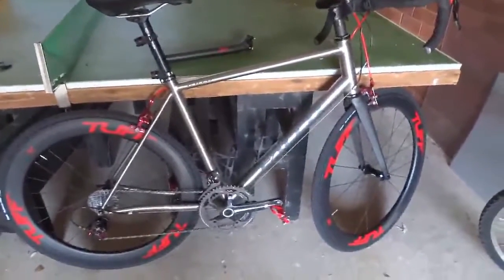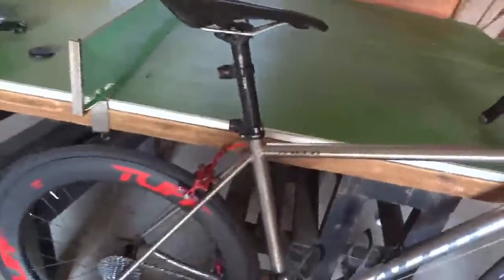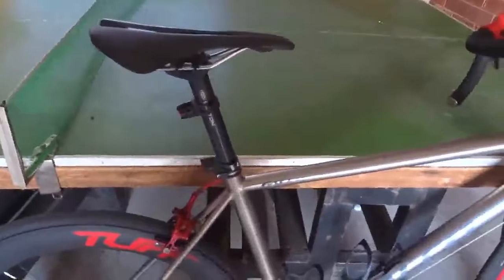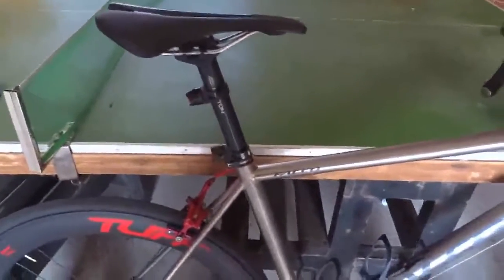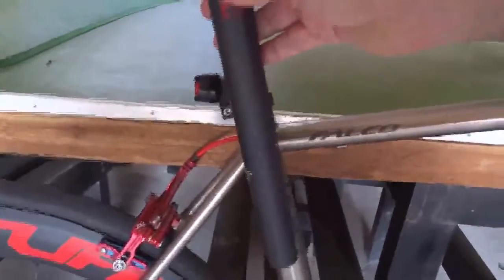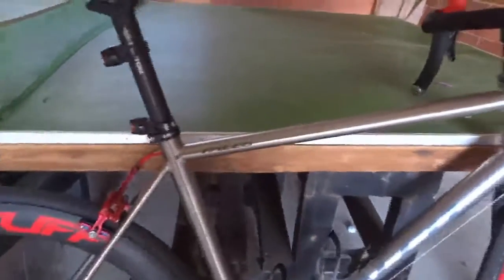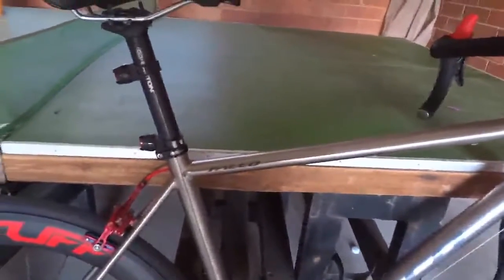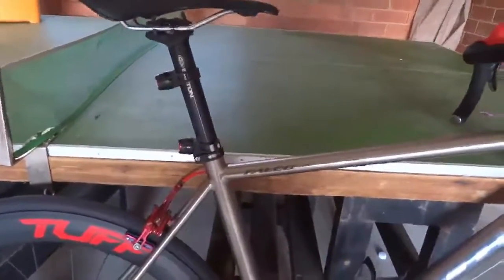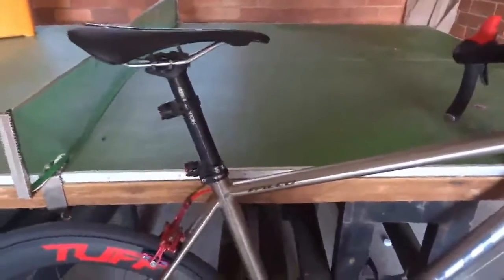So I'm going to be fitting a new carbon fibre seat post today, because I've got an aluminium seat post here from Easton, good quality seat post. It's probably a bit heavy, and aluminium seat posts are extremely stiff. So I'm going to be replacing it with this carbon fibre model. Looks like it's plenty long enough, and it should absorb vibrations a little bit more and be a little bit lighter, and maybe have a little bit more flex going over any bumps. So we'll see how that goes. I'll take one seat post off, I'll give them away, and we'll see how it fits.